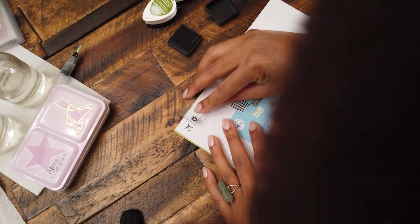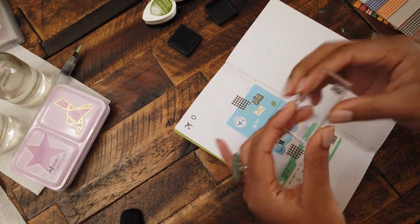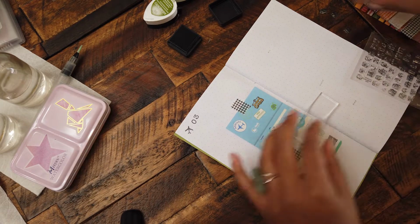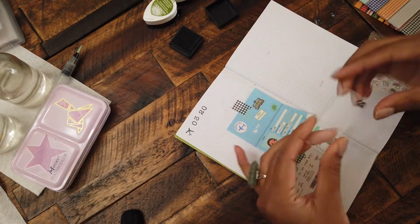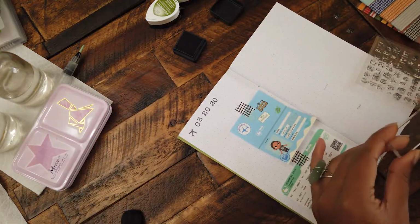I'm also a huge stamp fan, so I'm using all my bullet journal materials for this, but I don't really have that great of a handwriting. So you're gonna see me using stamps a lot. Like you guys are gonna see me using stamps, washi tape, and the stickers that I've already owned most of the time during this setup.